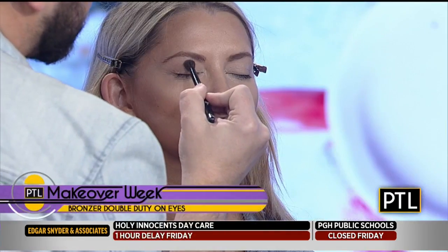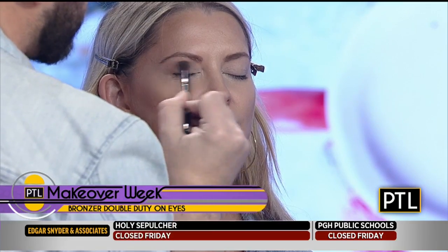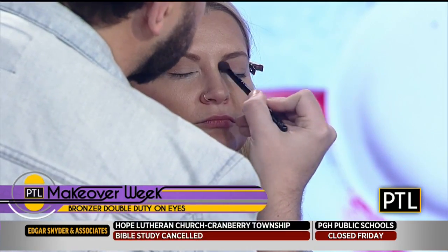So, what we're gonna do is now we're gonna take a domed eyeshadow brush. Take my bronzer like this, go around. Marcy, close your eye for me. I'm actually gonna go right here to the center of her eye, windshield wiper, back and forth, and I'm actually gonna use that as just a little bit of a crease color. So therefore, we're not buying another product, but we're just using what we have, again, to make it quick, simple, great. Easy, less products.